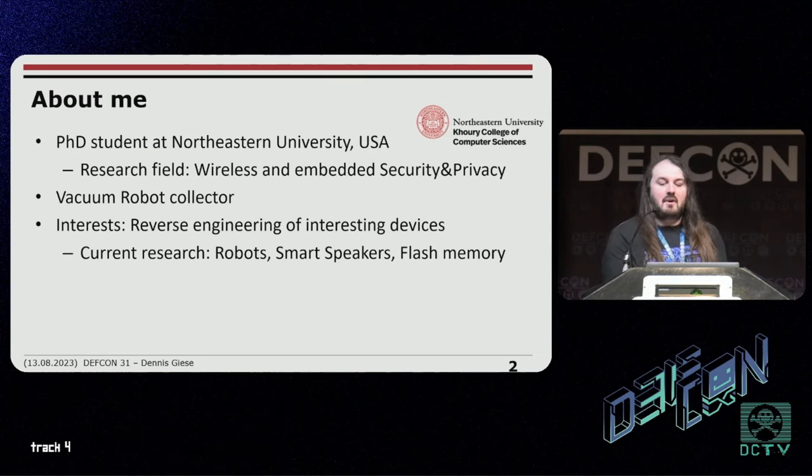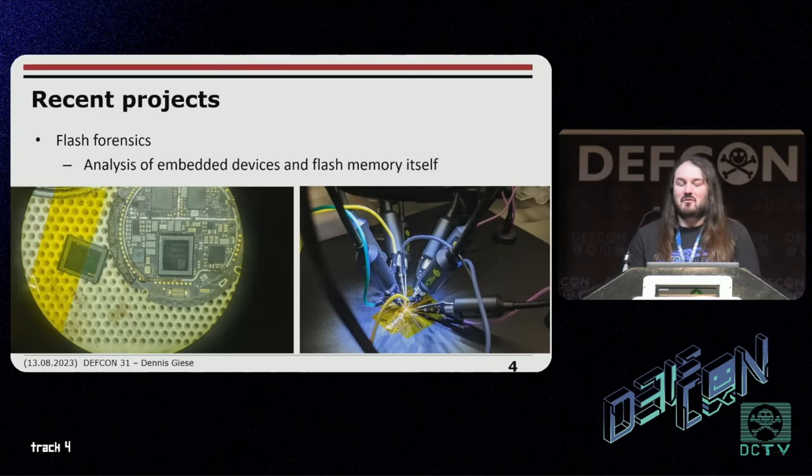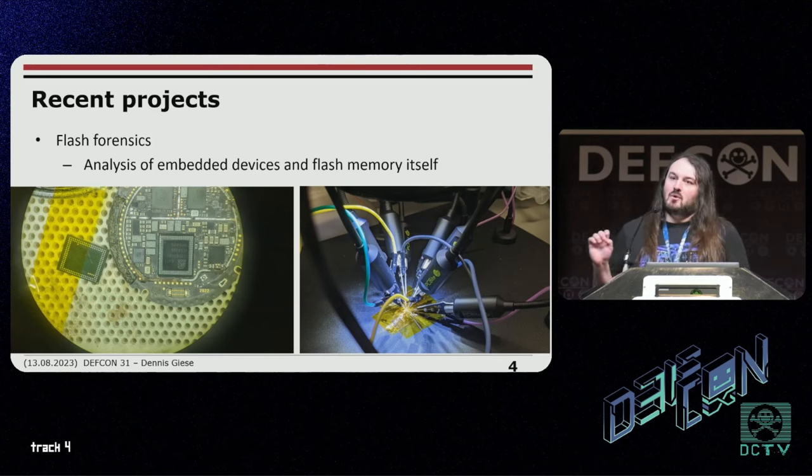Some of my past projects, to give you some idea why I'm doing things, how I do them: I had a paper some time ago about Amazon Echo devices where I did forensics. I bought like 87 or 86 used devices from eBay and did forensics on them. Let's say the outcome was not very good for Amazon. Some other things which I do right now is flash forensics, so I look at embedded devices and see what kind of information I can extract from them. But I'm looking also at flash firmware itself. Flash memory sometimes has firmware on it, and I'm looking if I can use it for something interesting.